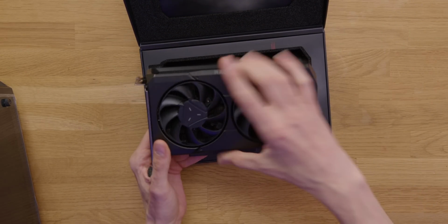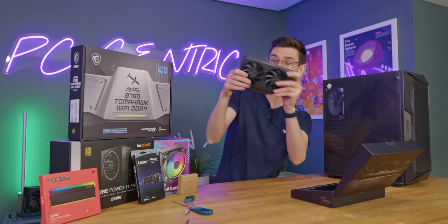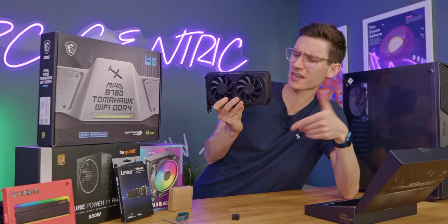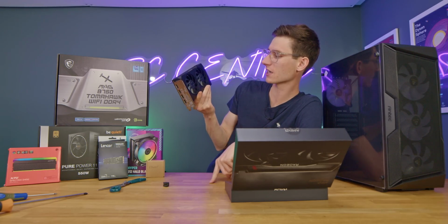And here we go. We have a baby little AMD graphics card. I mean, the build quality of this is still top-notch. I think you probably will be able to get other cards that will end up being a little bit cheaper in the long run, but AMD are actually going to be selling this, which is pretty cool.